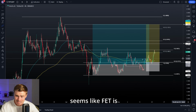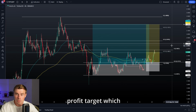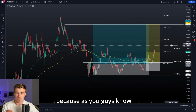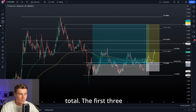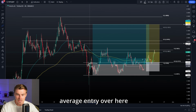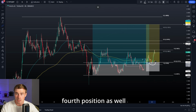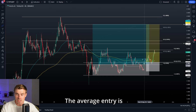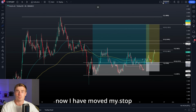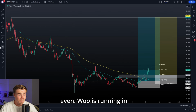And right now it seems like FED is potentially on its way towards the first take profit target, which would be a massive take profit target, because as you guys know, as you guys have been paying attention, we have 4 positions running in total. The first 3 positions provide this average entry over here of the blue setup. And now we have added a 4th position as well during this episode, and that one is up very nice as well. The average entry is around here, and right now I have moved my stop loss for FED to break even. WOO is running in massive profits as well.